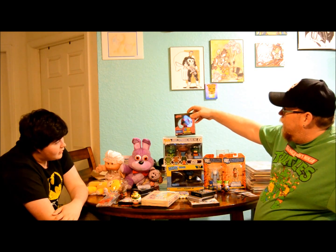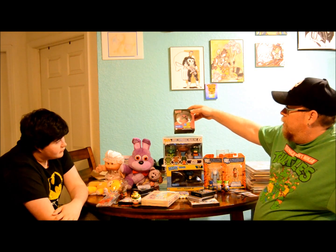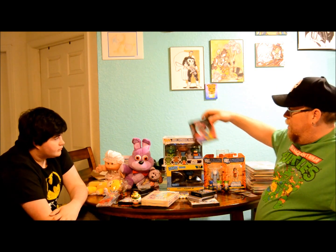So elsewhere, we've actually made it big with our local Walmart, which we haven't done in a long time. Never find their exclusives. Actually found 3 of their exclusives this week. We got the Pink Raven Teen Titans Go, which goes along with the rest of the set that I've been collecting of the dwarves.